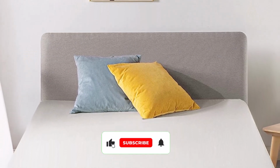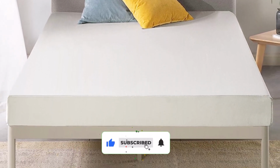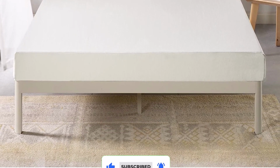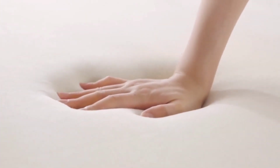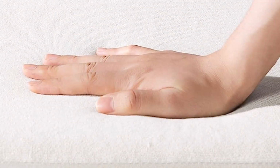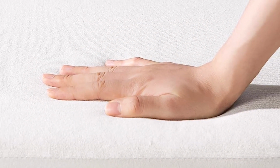The green tea infusion in the memory foam layer helps add some refreshment to the mattress and provides a calming benefit for a good night's sleep. Its top memory foam layer works in tandem with the support foam and high-density foam layers to ensure balanced support for an amazing sleep experience.